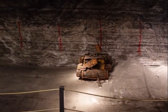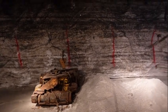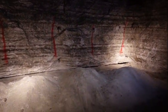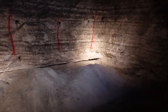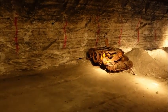Some of the mining equipment that is used in the salt mine, you see where they bore holes and they blast, and of course when they blast they get chunks of powder. The Cheraw Salt Company and its successors have used many undercutters over the years. The undercutter is a chainsaw that cuts into the bottom of the mine face, which is the wall about to be mined.